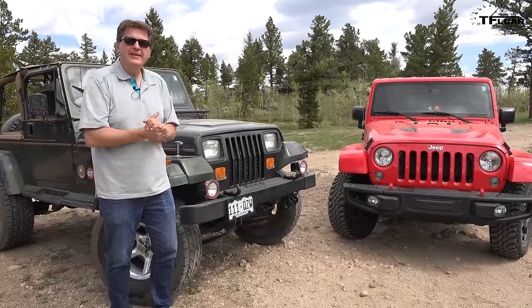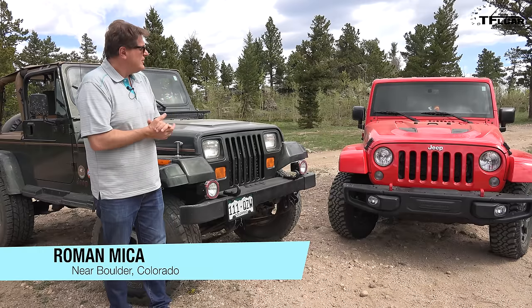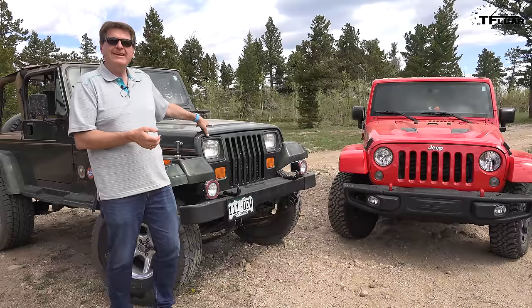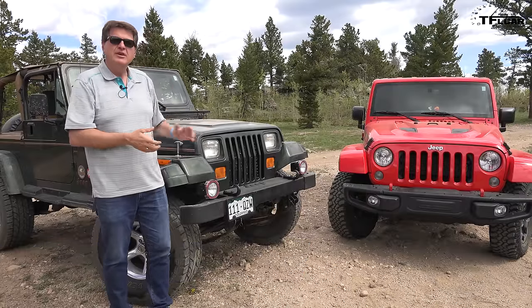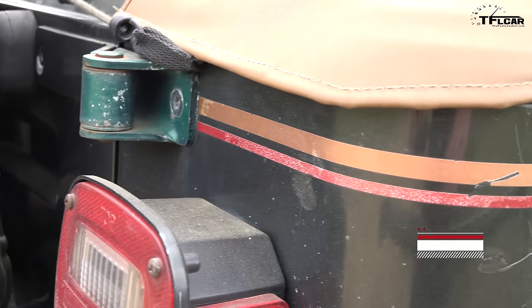Welcome to another classic TFL off-road mashup, and today we're going to see if 20 years of technology has changed the Jeep. Over there is a 2015 Jeep Wrangler, and this is a 1995, 20 years of difference, Jeep YJ. You may know it as a Wrangler, but in Canada where this was sold, it was called a YJ.